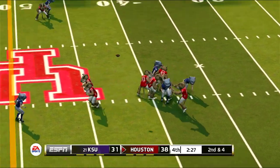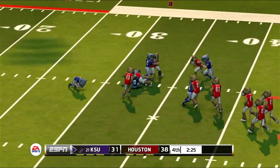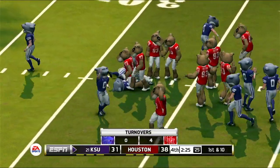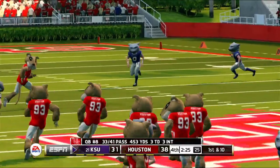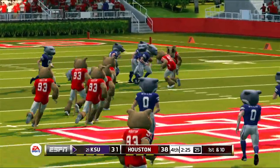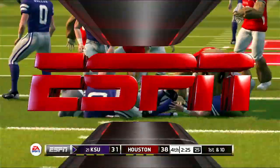Here comes the pressure. He fires this one. And he's got it. Going the other way now. That interception breathes new life into this team. I'm not quite sure I would have made that pass. It obviously wasn't open. This quarterback's got to be more conservative with the ball when they have the lead late in the game like this.